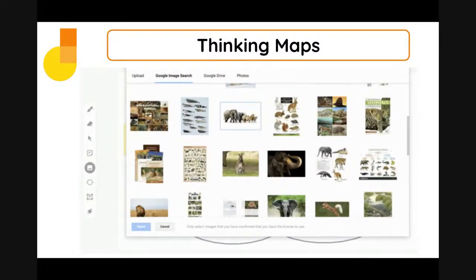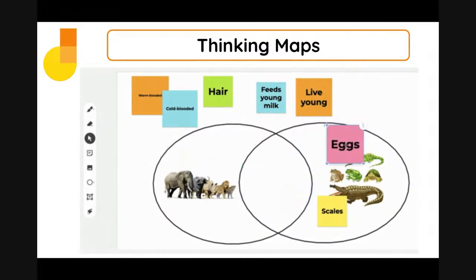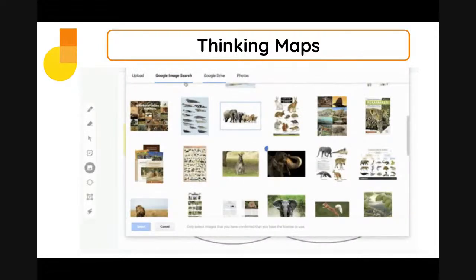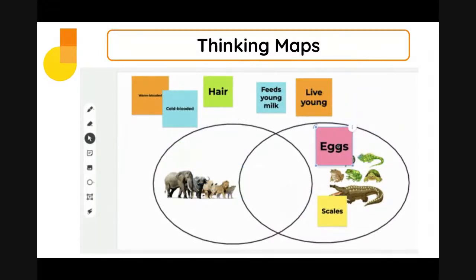One of the cool things about a Jamboard is the ability to insert images. And you can get those images directly from Google Search, or you can get those from your Drive, or if you have an Android application or iOS, you can also take a photograph with your camera and insert that directly into a Jamboard. And I'll demonstrate how to do that in a little bit.